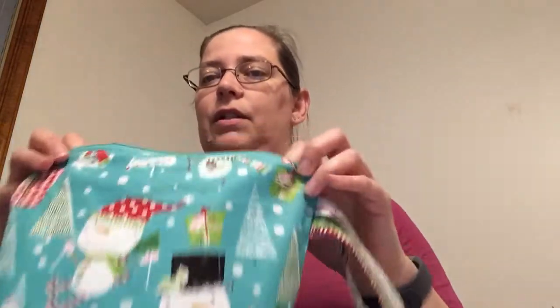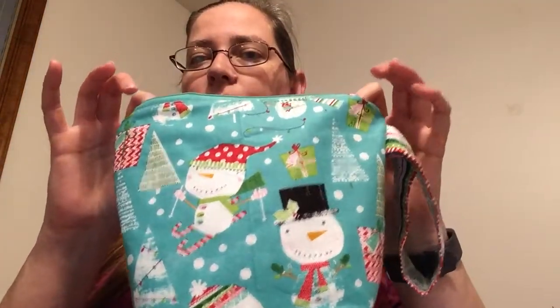Speaking of his other sock, we'll move along to Works in Progress, which I have in my cute little Christmas bag that I made, and I seriously just cast it on. I haven't knit any of it. I've just got it cast on, so I will probably start that a little bit later tonight or maybe in the morning.